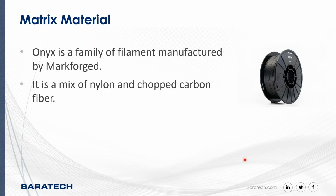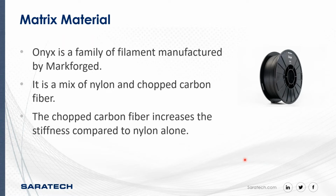A lot of people will advertise 3D printing with carbon fiber, and that is very similar to the Onyx, where you have your thermoplastic and then some sort of powdered or chopped carbon fiber. What that does is it adds a little bit of stiffness to the nylon or to the thermoplastic, but it's not a true fiber reinforced part because you don't have very long fibers. So Markforged offers their Onyx line of material, and they also offer just a plain nylon as well.